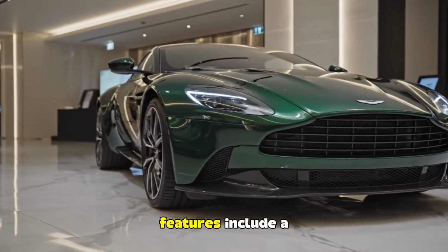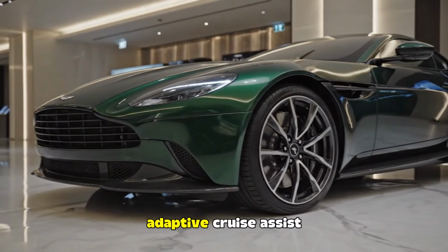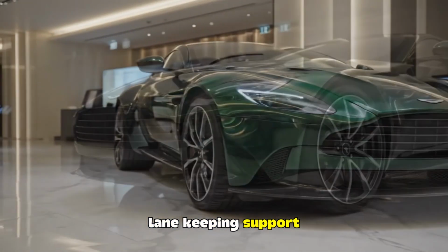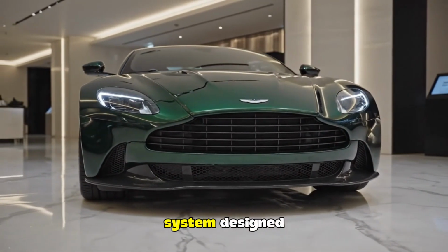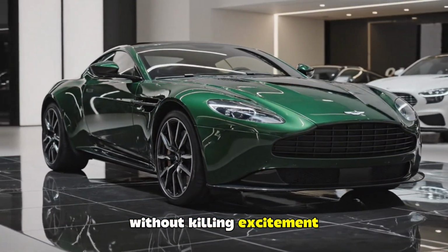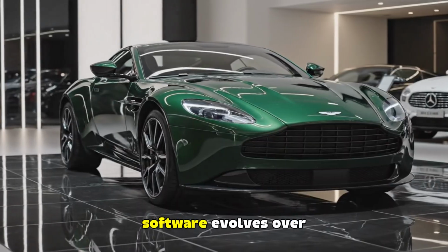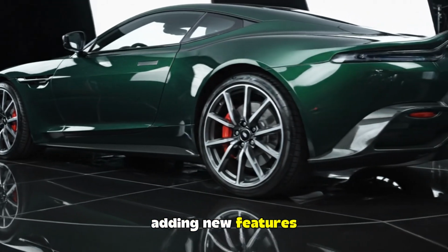Safety and technology features include a 360-degree camera system, adaptive cruise assist, lane keeping support, blind spot monitoring, and a new performance-focused traction system designed to keep the car stable without killing excitement. Over-the-air updates ensure the software evolves over time, improving performance and adding new features.